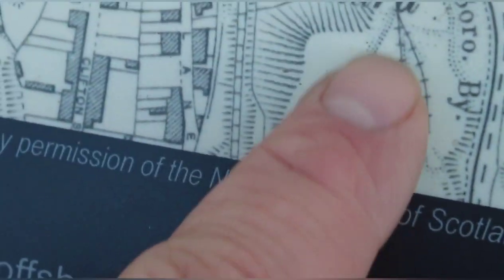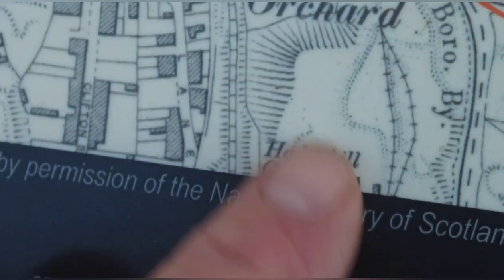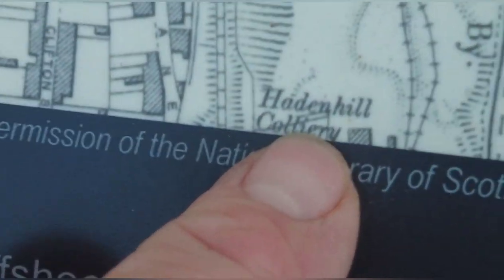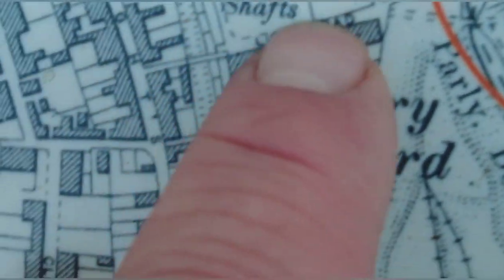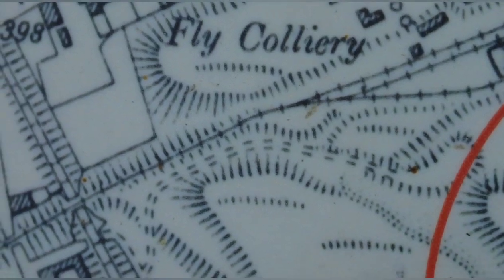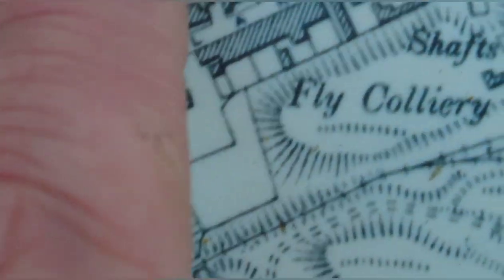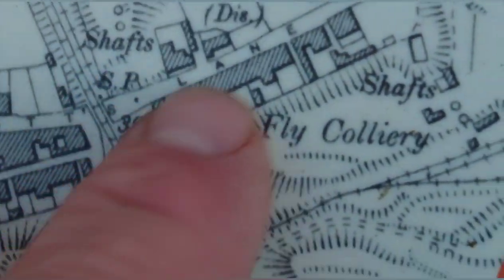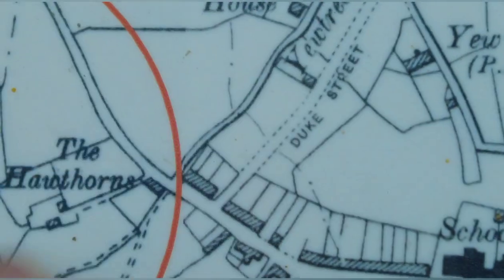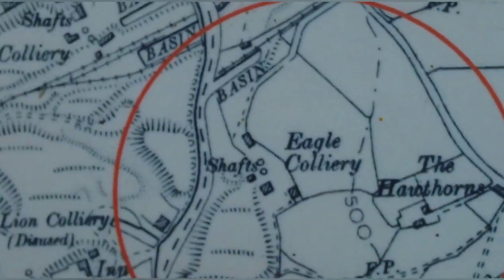Stretching over across the other side, this is actually Cherry Orchard. More collieries there, Haydenhill Colliery stretching somewhere down the back. Lion Road, we've got Old Lion Colliery, even more stuff there. Fly Colliery, what I showed you earlier on the photo, see the shafts, Garrett's Lane Pit, Old Hill Colliery, so you see Garrett's Lane, the bridge where you come down the bottom end of the canal line, Poker Lane Sawmills, Tiger Works. There's a lot on here what tells you much of the old information on the maps itself, so I really do like looking at the old maps to see what was there many years ago.